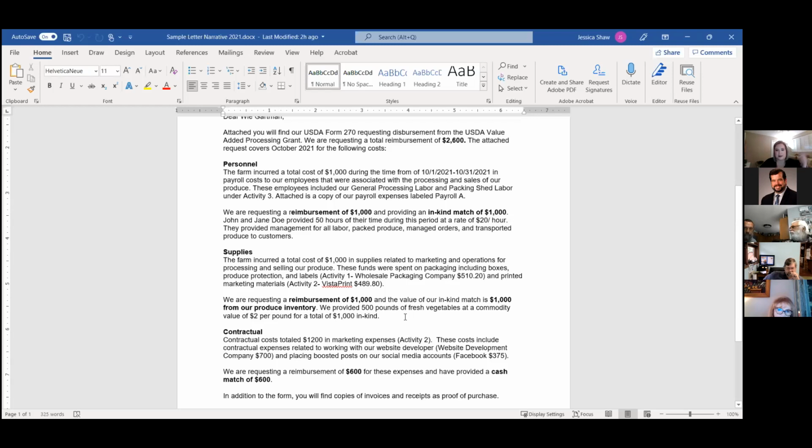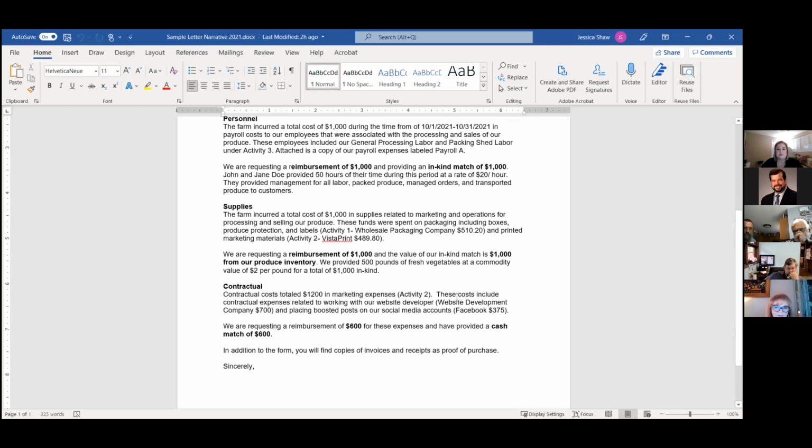So you provided 500 pounds of vegetables at a commodity value of $2 per pound, and that's the value of your in-kind match. Again, in your application, if you indicated that you were doing inventory as match, you would have provided some sort of justification for the value of that commodity. So just use that. And again, you can track it just like you do your personnel time, where you have an Excel spreadsheet or whatever it is that you need to show how you are keeping track of all of that.